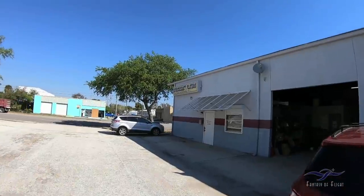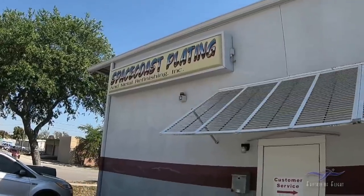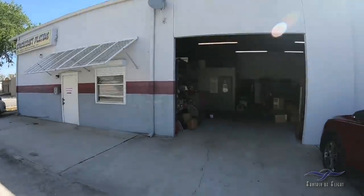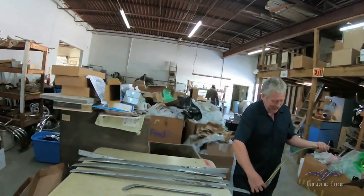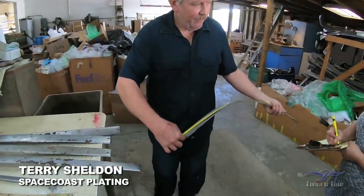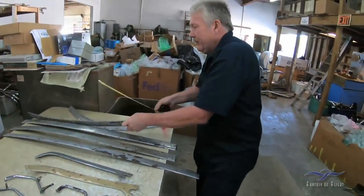All right, here we are at our destination, Spacecoast Plating, and let's see what they can do for us. Here we are at Spacecoast, talking to Terry. And Terry's gonna take care of our plating needs. He's gonna measure all this. We're gonna do a little inventory of everything.